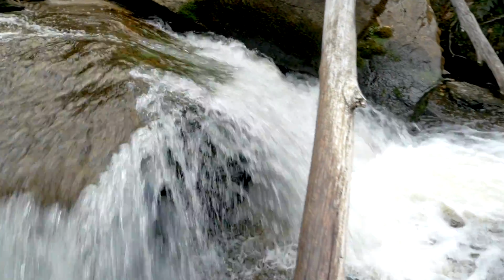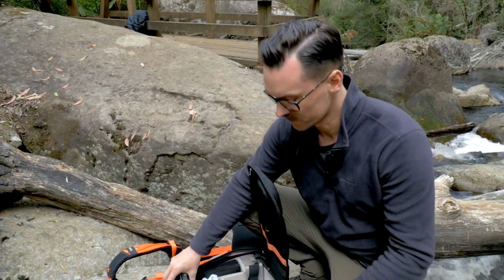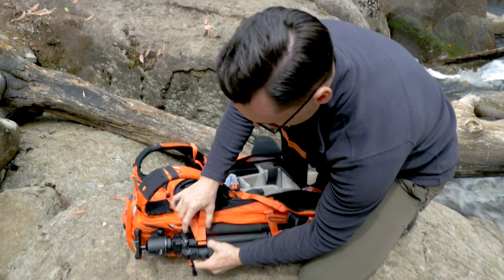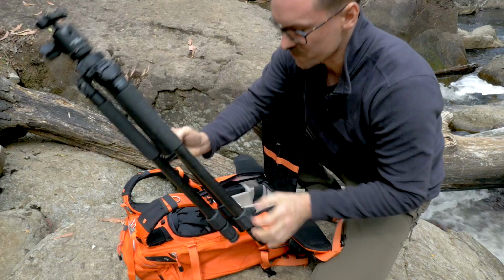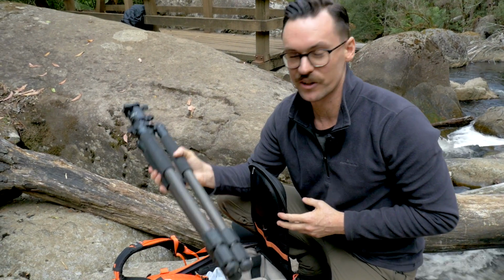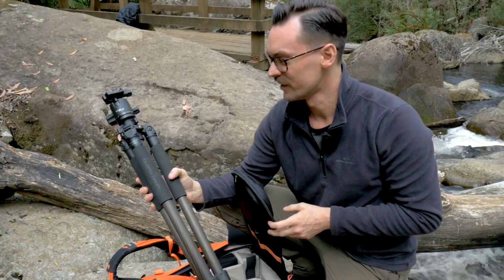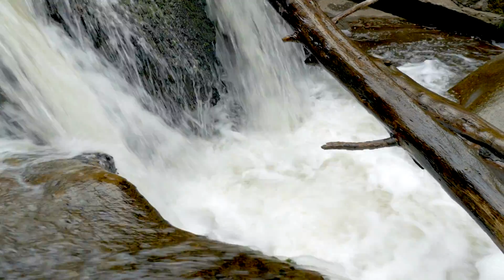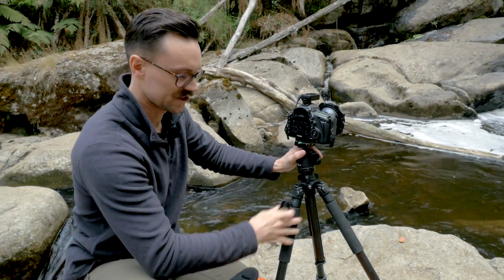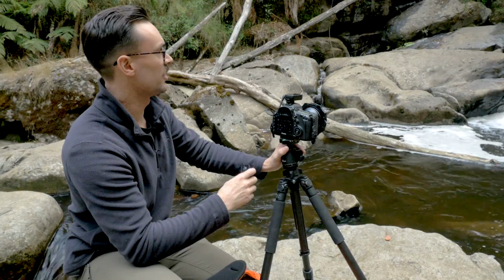Okay, so since we're going to be using some longer shutter speeds, we're going to need a nice sturdy tripod as well. So I have here with me a carbon fiber tripod, which is extremely sturdy, and it's also very light, especially when you're hiking a fair bit to get to these places. You're going to want something a little bit lighter, save your back. So basically we're all set up now. We've got our polarizer on, we're on a sturdy tripod, we've got our remote, everything's good to go.